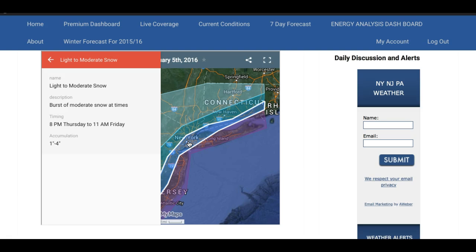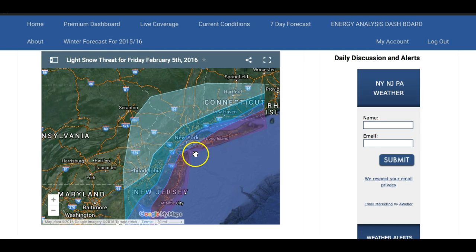The snow accumulation will be on your grass, on your car tops, and you'll probably see reports of snow accumulation more so in Central Park than you will, let's say, on 42nd Street. So this, again, is a scenario where the boundary layer temperature is pretty warm. Now, this is where we get a little bit tricky in this purple area.